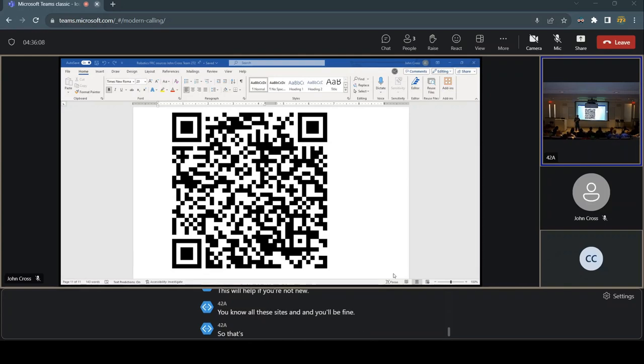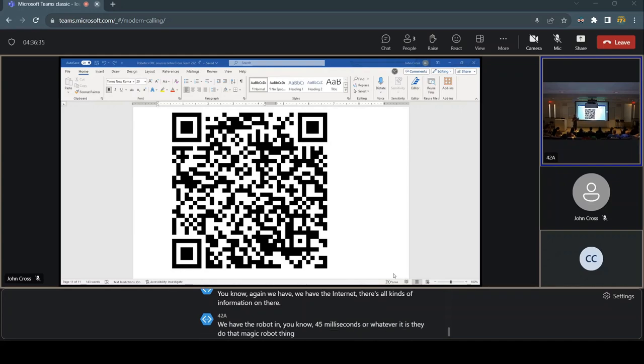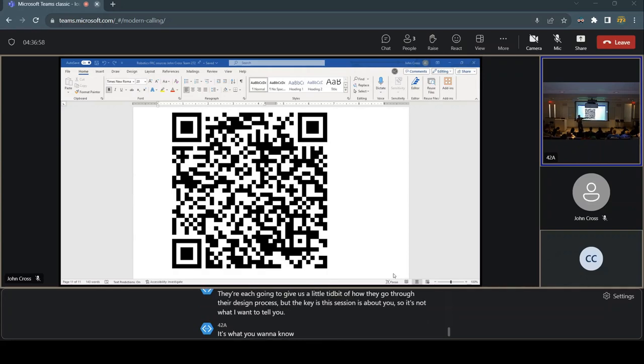And then the second question, which is really what the panel's about, is how do you figure out what to make your robot do? How do you know to do that? What's the process of design to get you to a robot? Again, we have the internet, there's all kinds of information on there. We have the robot in 45 milliseconds or whatever it is they do that magic robot thing in. That's great. It's sources of information, but we're going to have 4 mentors that all have done this multiple times before, and they're each going to give us a little tidbit of how they go through their design process. But the key is this session is about you. So it's not what I want to tell you, it's what you want to know from me and from them. So think about questions, specifically the design process for them.